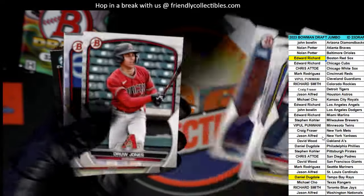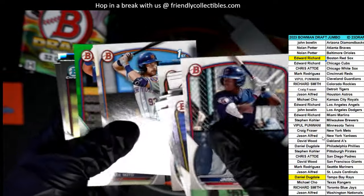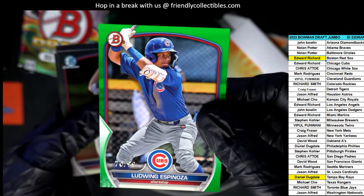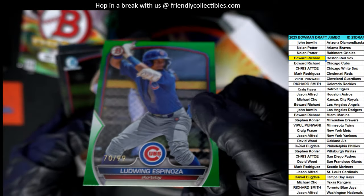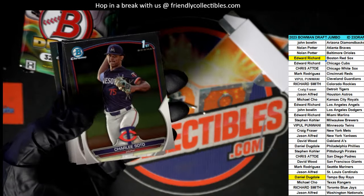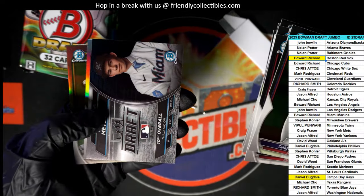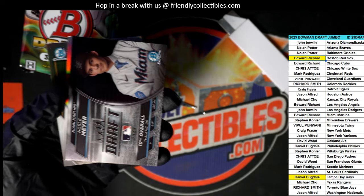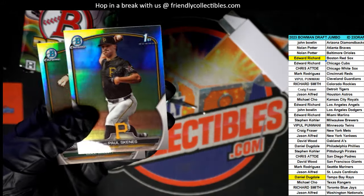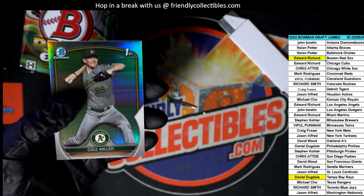Come on, Big Hit Boulevard. There's a Drew Jones. Big Hit Boulevard. Green. Cubbies. Nice one. Edward R. is on a roll. That's numbered down. It's a paper parallel, numbered to 99. Sweet. We got the draft insert, and it is a Marlins, number 10th overall. Nice.